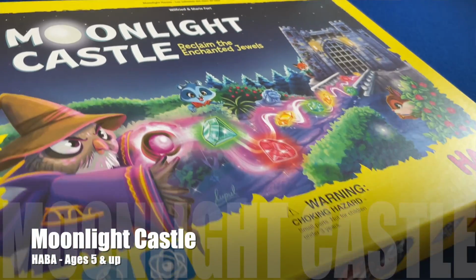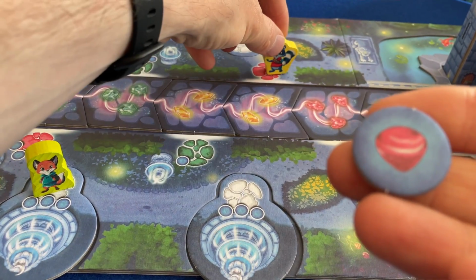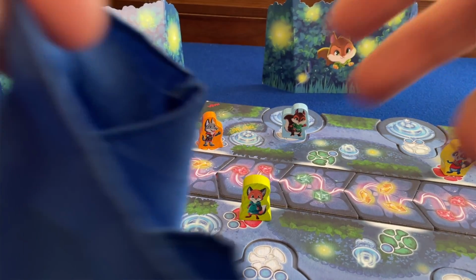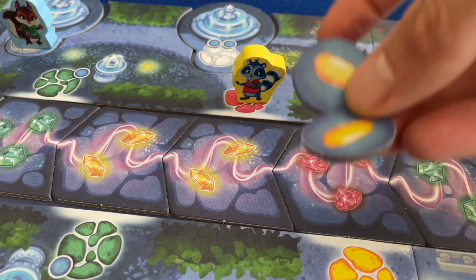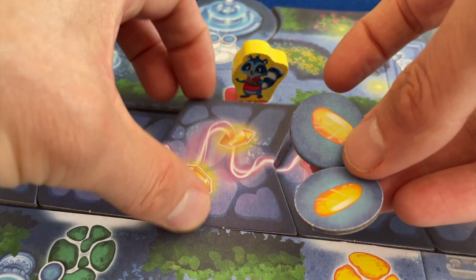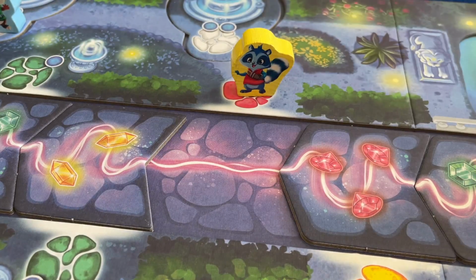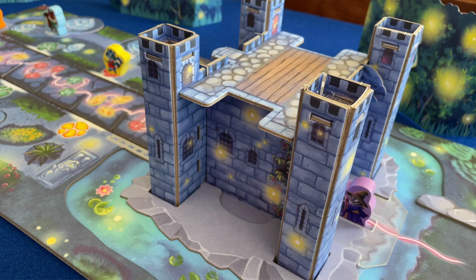In Moonlight Castle, on your turn, you spend a pebble to move your pawn to the matching coloured space on the board. Some spaces allow you to draw additional pebbles from the bag, and then if you're able to turn in the correct coloured pebbles, you can take the tile next to your pawn from the track. The reverse side of most of the tiles have spells on them, which might allow you a second turn, but most of them move new tiles onto the track.